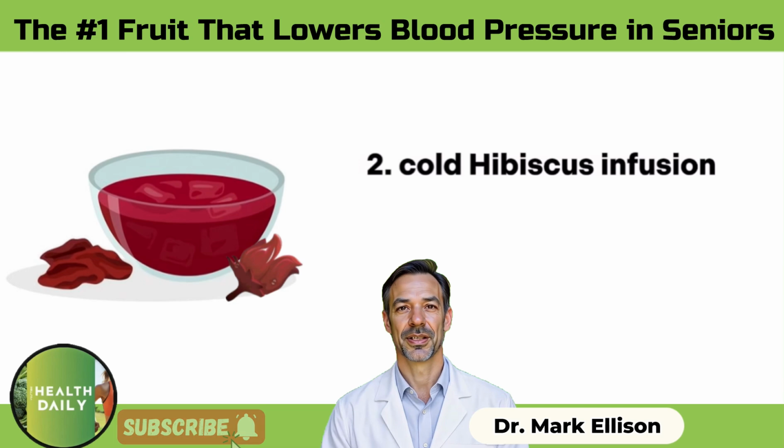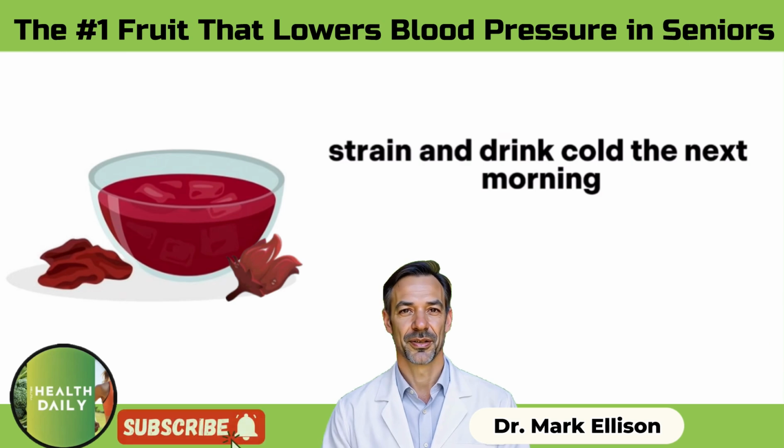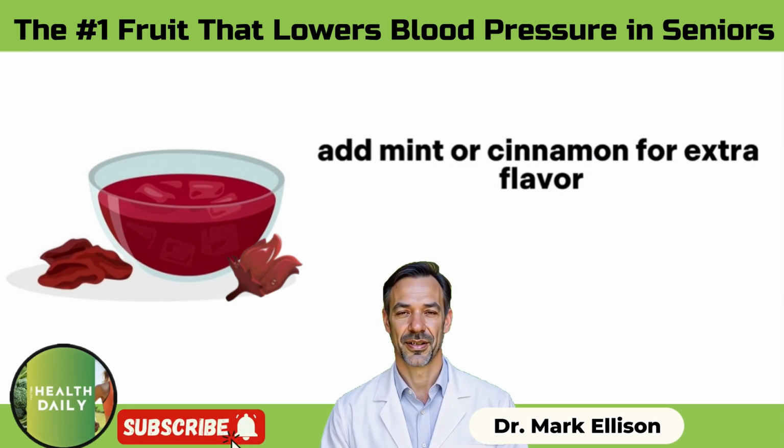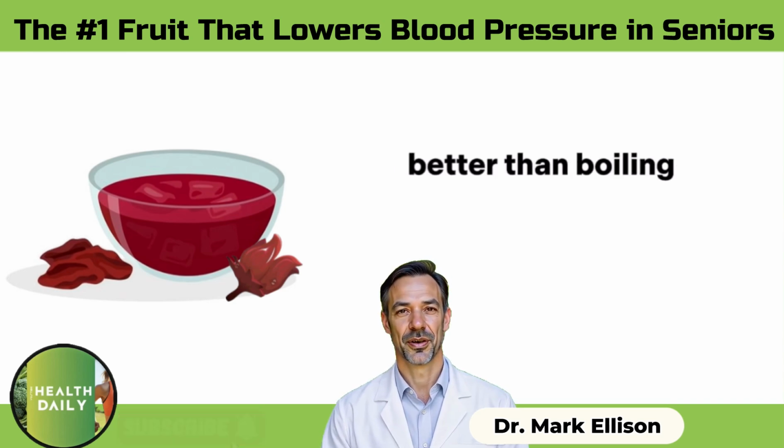2. Cold hibiscus infusion. Soak dried hibiscus petals in room temperature water overnight. Strain and drink cold the next morning. Add mint or cinnamon for extra flavor. This gentle method preserves polyphenols and antioxidants better than boiling.